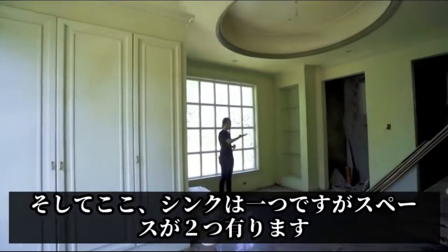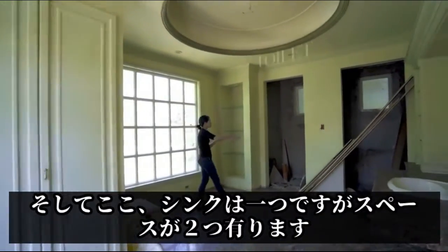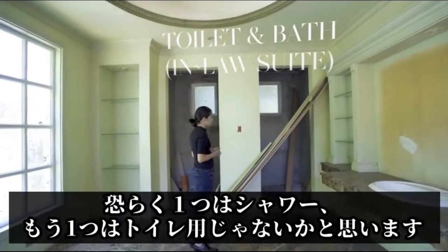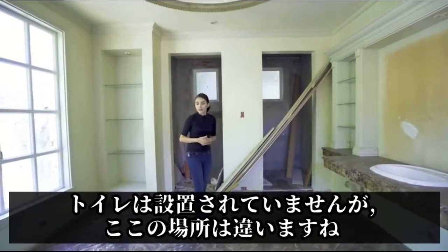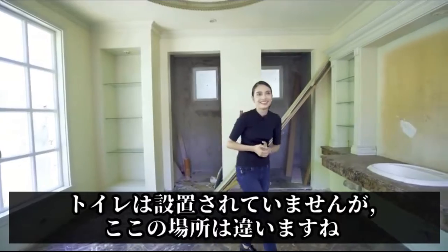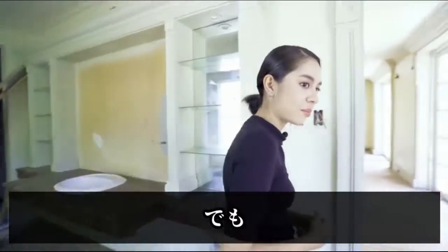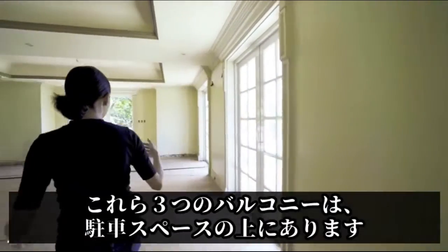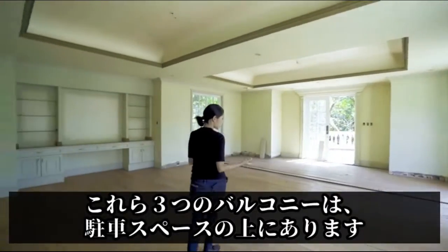And then here you only have 1 sink, however, you do have 2 spaces. I would assume 1 is for the showers and 1 is for your water closet. Yung toilet kasi hindi naka-install eh. Wala siya sa lugar niya dapat. But yeah, so these 3 balconies would align above the 3 carports.